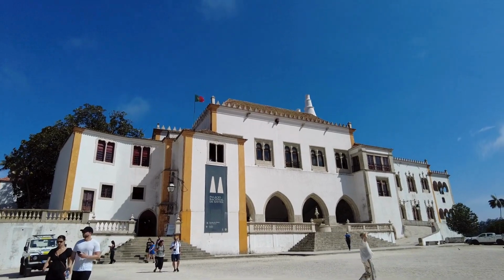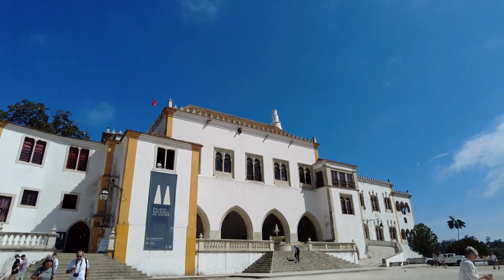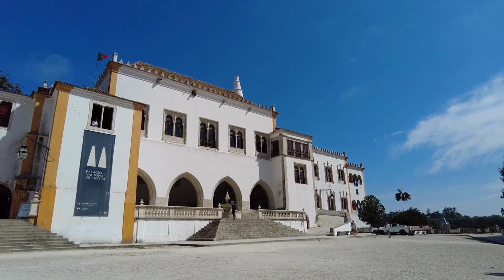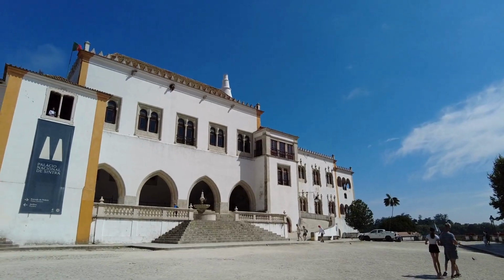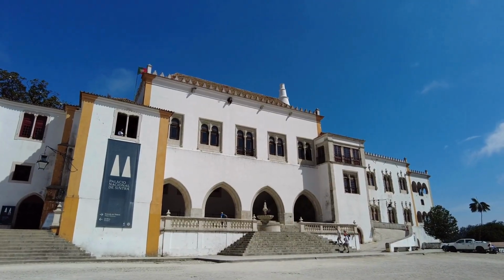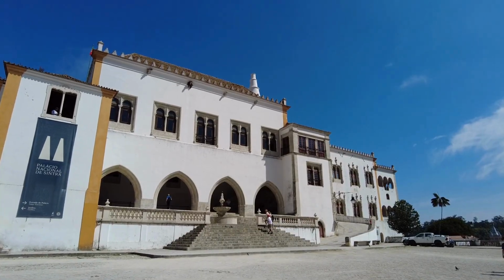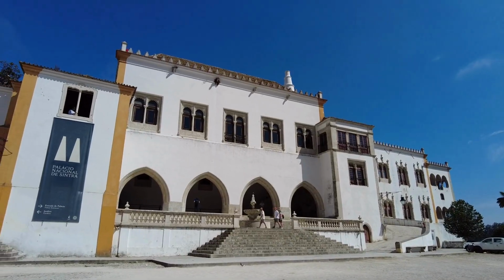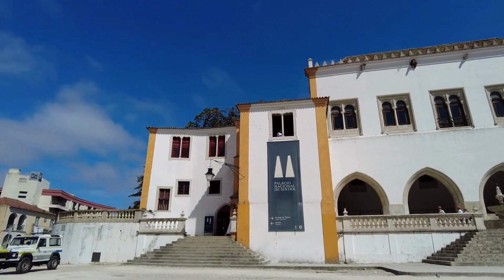So, I'm now at the town center. It's 11 a.m. and this is Sintra National Palace, one of the 3 royal palaces on the municipality of Sintra. This one you take around 40-45 minutes to visit the interior. I'm not going to go inside, but it's fairly easy to get there, and it's very interesting historically for what it has. And it's also possible to have a look at the garden right there on the left.